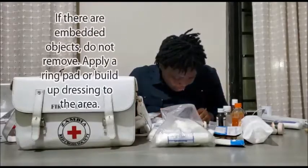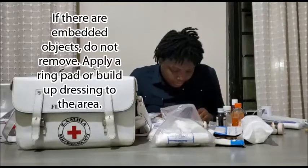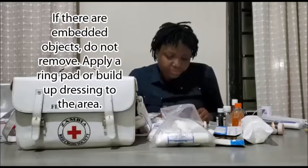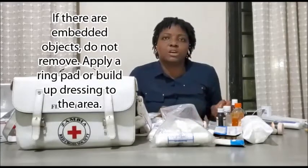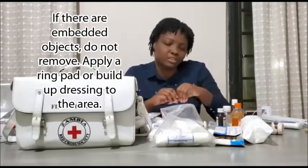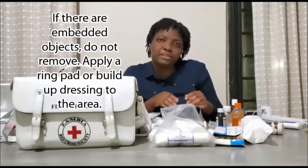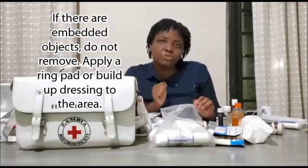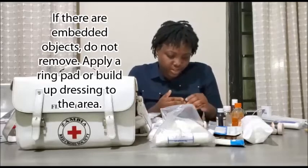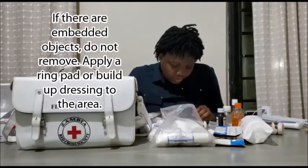And then number 3, if there are embedded objects, do not remove. Apply a ring or pad or build up dressing to the area. Sometimes it's difficult to remove something that is very deeply seated, unless it's on the surface, then you can easily just take it out with a tweezer. But if it is embedded inside, don't attempt to remove it. You will cause more injury. Just apply a pad and dressing to that area.